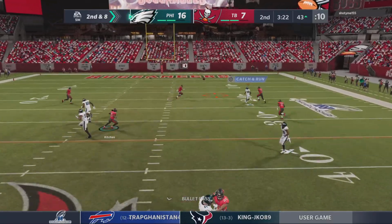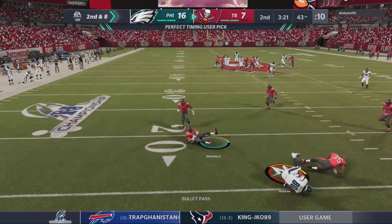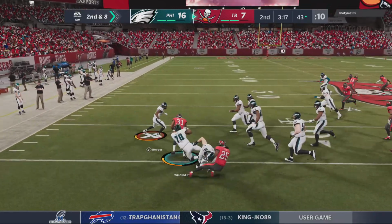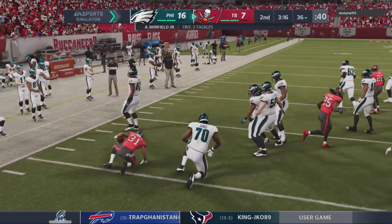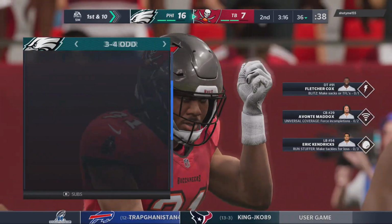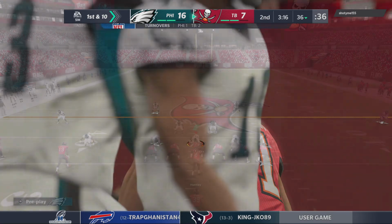Throwing on 2nd and 8. Jackson looking for Watkins, and it's intercepted. Picked by Antoine Winfield Jr. And he's able to take this one back to the 36-yard line. Really nice pick there for the reigning NFC Defensive Player of the Week.